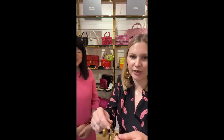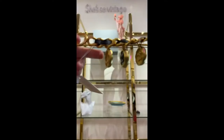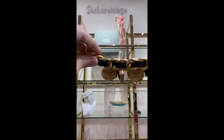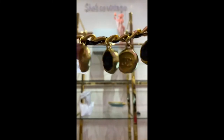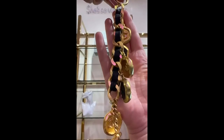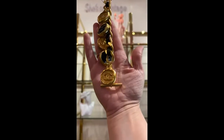And let me just flip the screen while Rachel is pinning the bracelet. Let me flip the screen and show you how beautiful it is. In terms of condition, I would say the condition is nearly excellent. So as you can see, the leather is nice and tight on the inside, and the gold-plated metal is very shiny as well, so I don't see any wear to the metal or any tarnish on the gold plated metal.